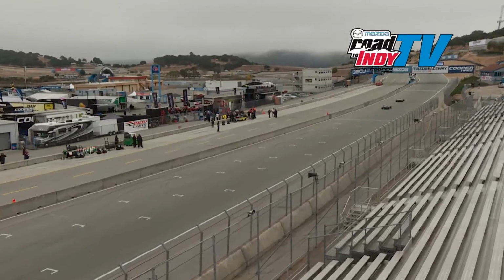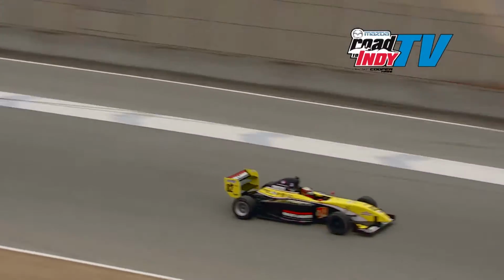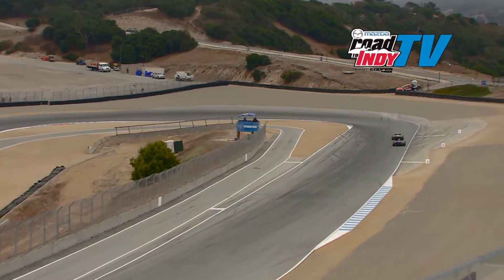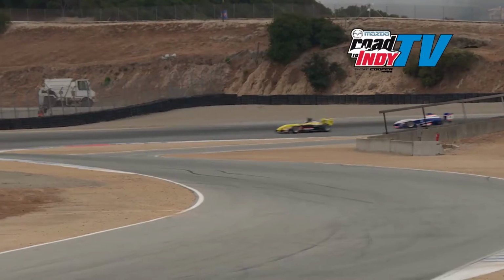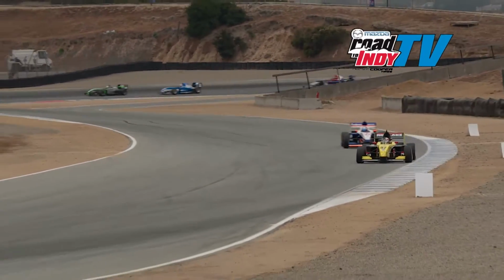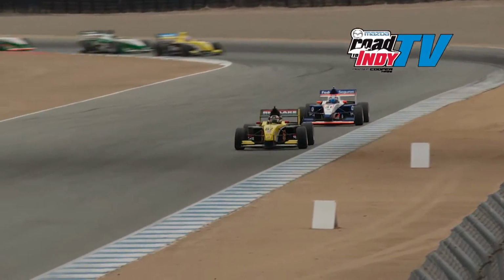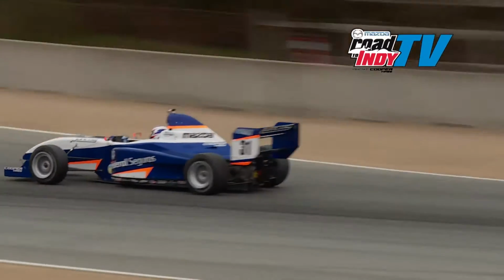Wow, what a wild start. Pato O'Ward did not want to give it up on the outside at turn number 1, and man, did a great job keeping that car on the throttle, getting it to rotate on the outside of the corner. They rolled into turn number 2 there, that second part of that kind of double left-hand opening complex. Rolling through turn number 3 now. It is still Telitz with the lead over DePero. Nicholas DePero, solid young rookie.